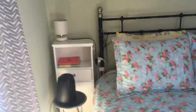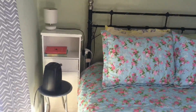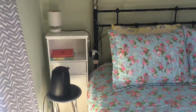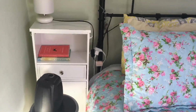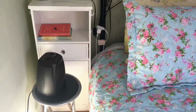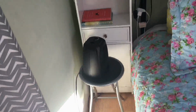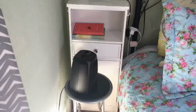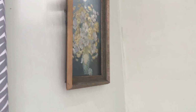And then I just have some basic end tables, night tables, had forever. Although they're kind of damaged now, so I was thinking about possibly painting those and changing the silver knobs to gold, and then it would match better. And then that's just the heater that I keep next to the bed because this house is freezing. And then I just have that vintage print up there that I just stuck in here because it didn't really go anywhere else.